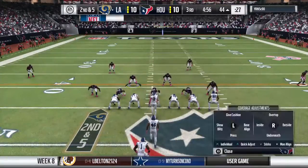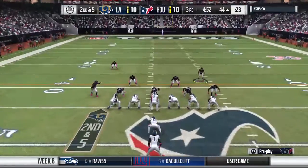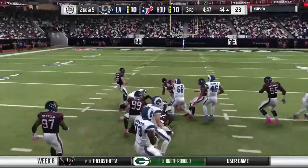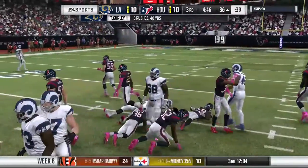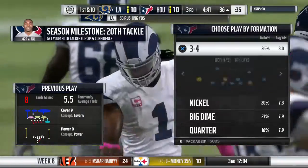The defensive line, though, they've got to figure out a way to out-leverage the guys up front because the offensive line is winning at the point of attack. They'll stick to the ground game with Gurley. And here he'll be brought down a little shy of the 35 at the 36. 8 yards on the pickup there, and it moves the sticks.